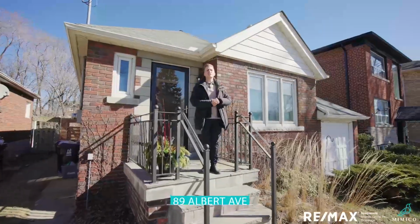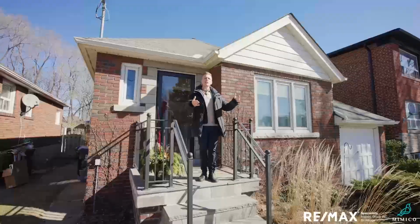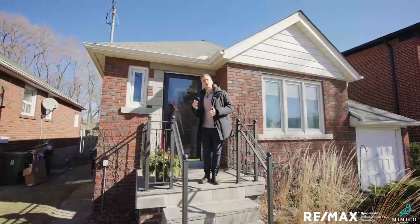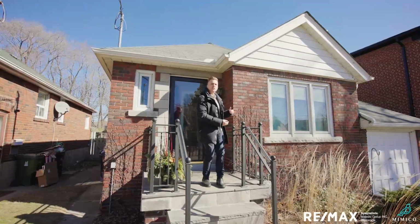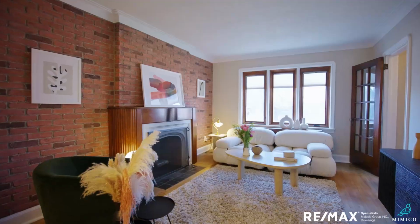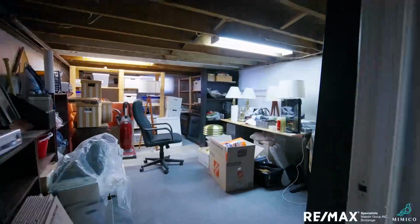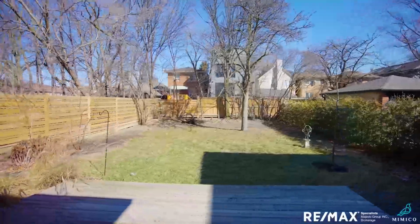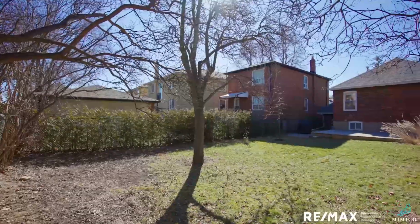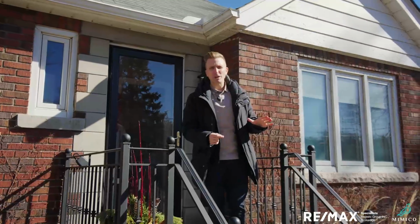Here on exclusive and beautiful Albert Street, one of the best streets in all of Mimico. The lot is over 37 by 120 deep. Oh my goodness, the private driveway, the attached garage, 2 gorgeous bedrooms, a main floor that will blow your mind, the perfect kitchen, the lower level full of opportunity, and a yard that is fully fenced and ready to go. Now let's slow it down and take you inside for a tour of this incredible property.